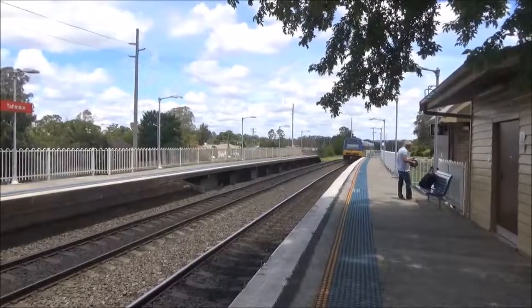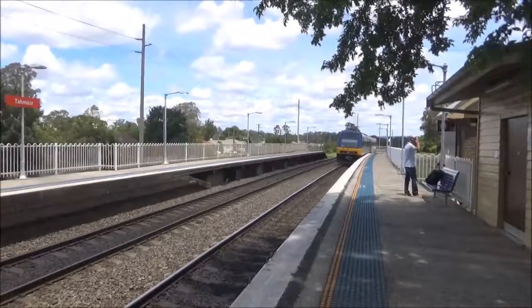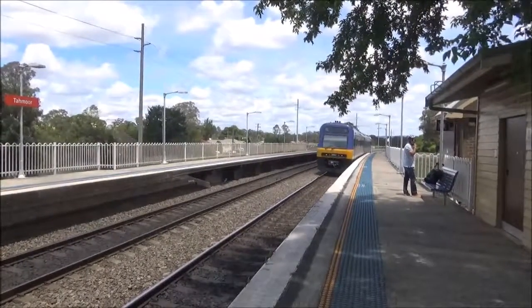We have another set, N13, arriving on platform number 1 on our Campbelltown service.